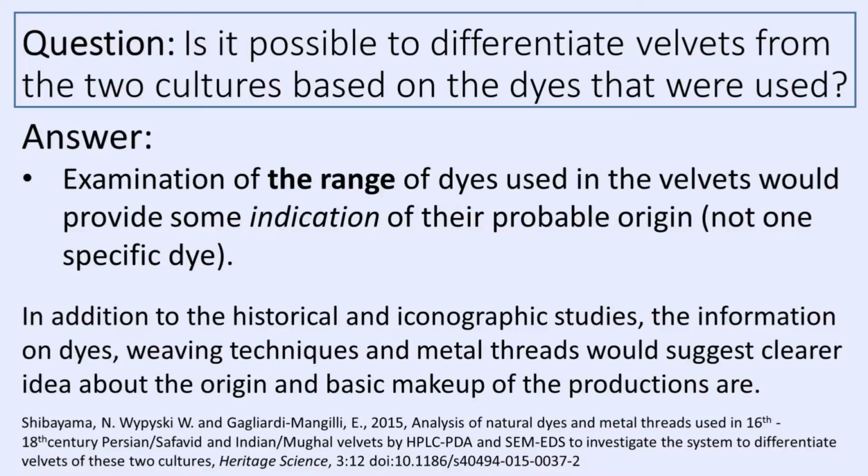So in conclusion, the question was whether it's possible to differentiate velvet from the dyes used. The answer is that by looking at one specific dye, the two productions couldn't be accurately differentiated. Examination of the range of dyes used in the velvet has provided some indication of their probable origin. In addition to knowledge gained from the historical and iconographic studies, the information on dyes, weaving technique, and metal thread also suggest ideas about the origin and the basic makeup of the production.